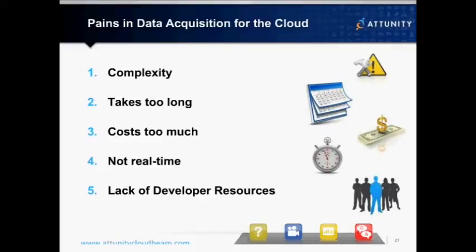The other challenge is it can take too long. If you want to quickly get going, you want to get value quickly, using traditional technologies, special tools may take you many months. If you opt to develop a solution, it may take you many months to put it in place. With a solution out of the box, you can take that issue away.